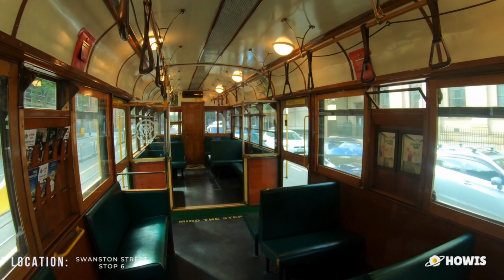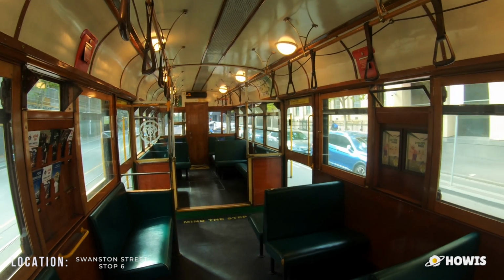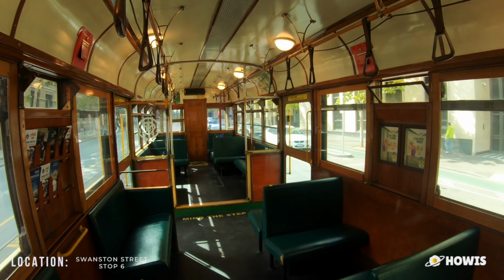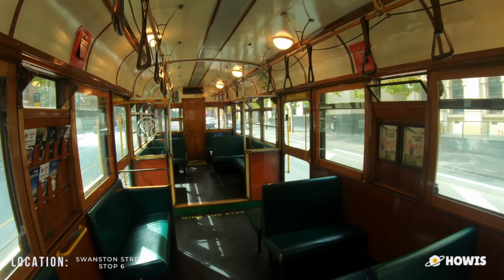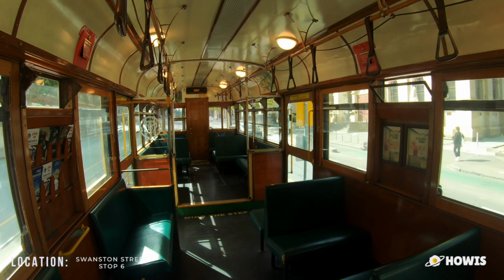Step off here for Swanston Street trams, RMIT University and Melbourne Central Station. This is also the stop for the Heritage State Library of Victoria, which opened in 1856 and has a collection of more than 2 million books, as well as maps and a number of galleries. You can take a tour, watch films, listen to music and access free Wi-Fi.